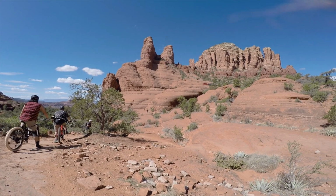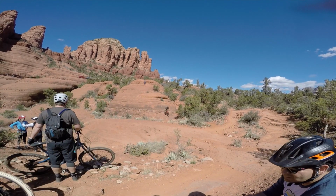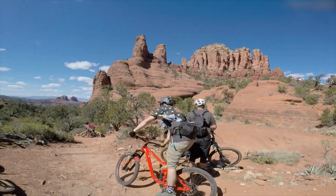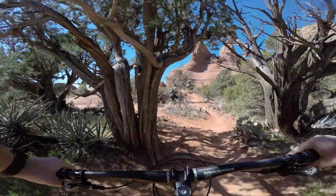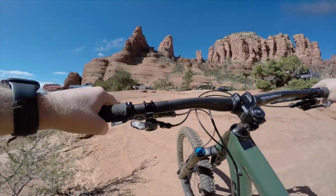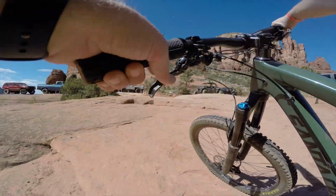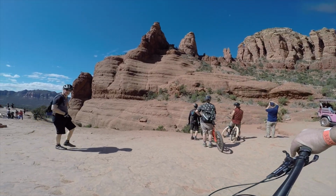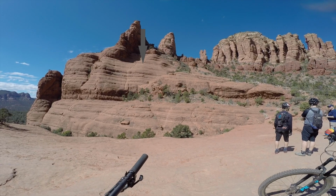Before heading to Chicken Point to get an up-close view of the White Line Trail, we stopped to check out a couple guys sessioning some rock rolls down the hills at the entrance. The view of the White Line Trail from Chicken Point is breathtaking. This is a very popular spot for bikers, hikers, and off-roaders. We didn't get to see anyone ride it, but we did see some people walking.